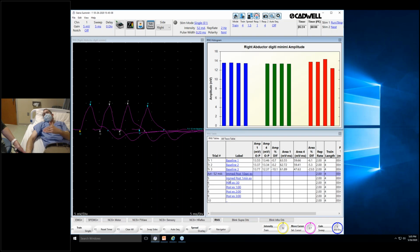If there's decrement at baseline and the CMAP amplitude's low, or we have a suspicious index of suspicion, then we would do baseline, then 10 seconds. And then we might go on and do a minute to see if there's exhaustion. So that's the general approach. That's not set in stone for each patient, but that's the general algorithm that we use. Did I get that right?